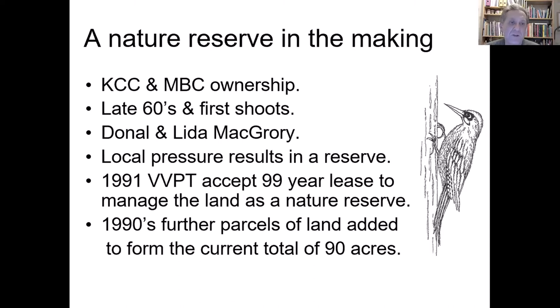Why did it become a nature reserve? Because in the late 60s, a lot of people were interested in nature, and two people were really important in making it a nature reserve, Donal and Leda McGrory. They moved into Maidstone in Boxley Road, and Leda was really, really into nature. And Leda is still alive, and I still go and see Leda. And she was the guiding light. Her heart went into that nature reserve. And it became a nature reserve because of her heart and her love of the land.